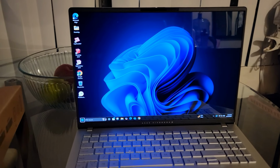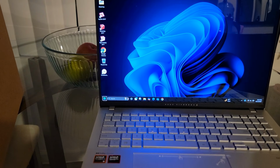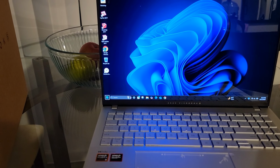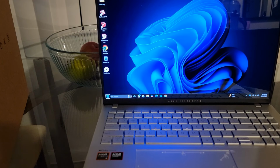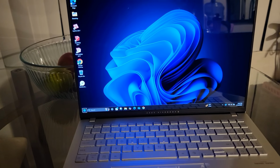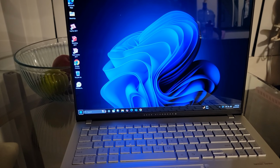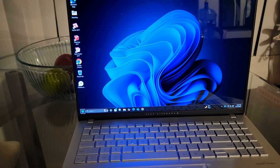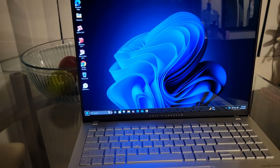Hey guys, we're going to be taking a look at the Vivobook. This is the M5606W model, particularly the one from Costco. This is a 16-inch laptop. Right now you can get it for $900, $15 shipping, and obviously plus tax. It's a very good deal.